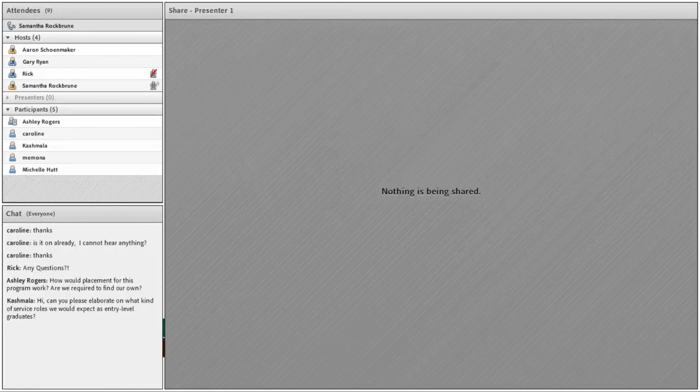So placements in this program, we're going to assist you through the process of finding your field placement. Just like how it is out in the real world, we're not going to hand you a placement. You're going to have to apply for them still, but they're from a list or from resources that we would have already looked through and we have that connection, so it won't be a cold open for you. We're going to have a nice warm introduction because they'll know who we are, and we'll say, this student is applying for this placement. Do you have anything to add for that, Rick?